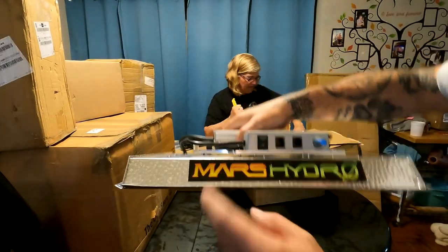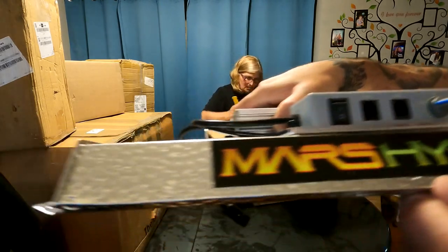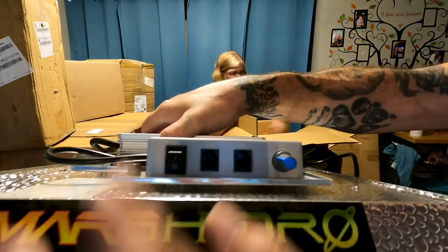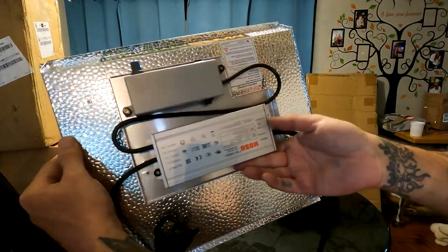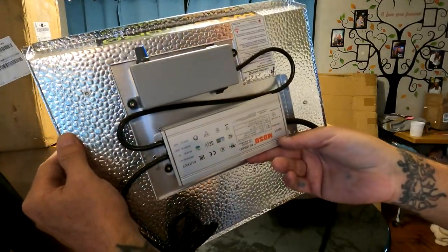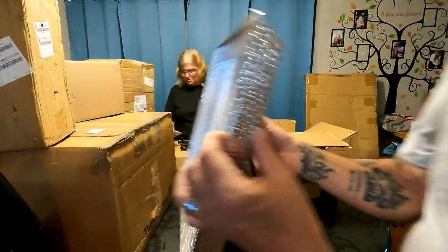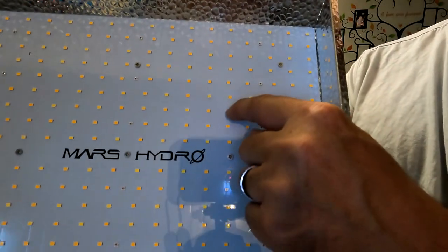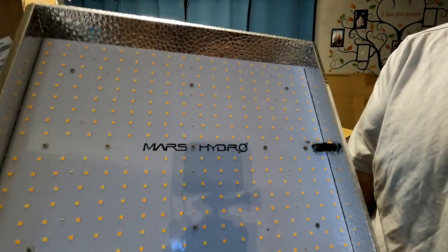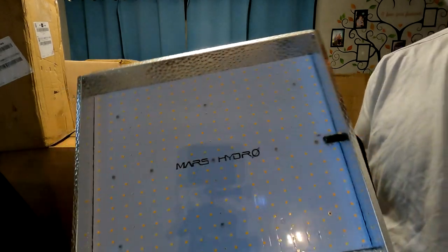Oh, there's something else in here. All right, well, hold on one second. Let's see if you can see that, guys. Look at this. It's got a, I can't think of the word right now, but I'll probably put it in there. Balance. This thing's got to have 2,500 little LEDs. This thing could probably light up the whole street.